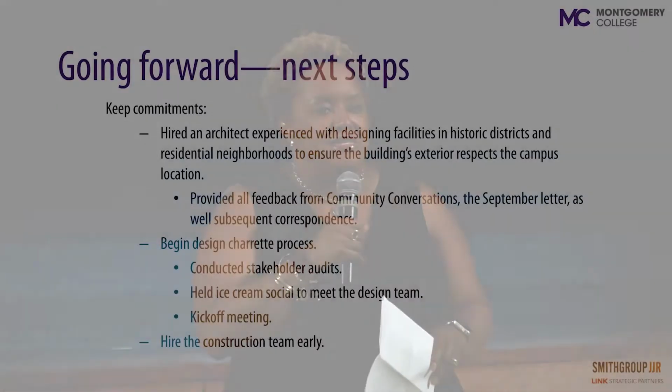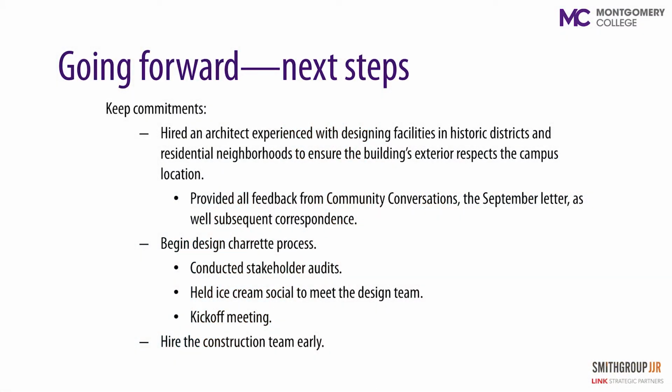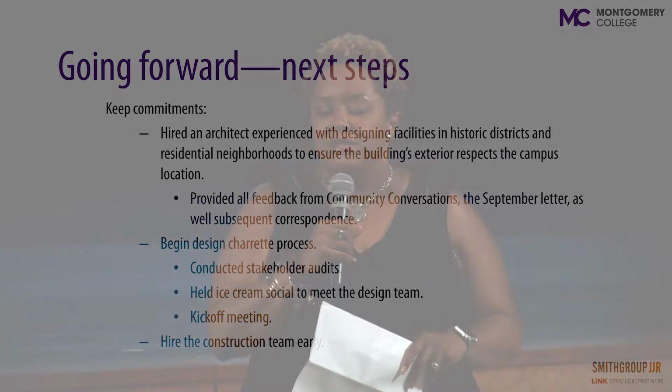So what we're going to do going forward and what our commitments have been, and I've articulated this in as many places as I can, one is that we have kept our commitments and we'll continue to do that. We've hired an architect that you'll be meeting here momentarily who has deep competence in this space. They have done phenomenal facilities in the spaces and places that we've talked about, and have the ability to hear the concerns that have been raised and also help us think differently, those of us at the college, about what our expectations are in this space.